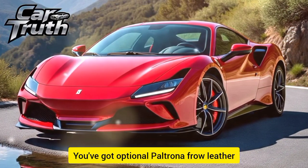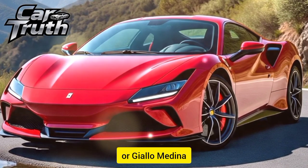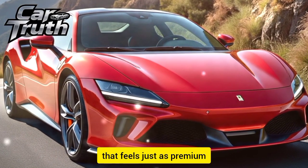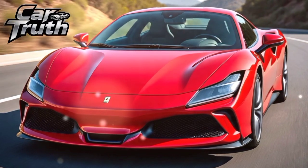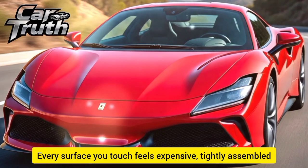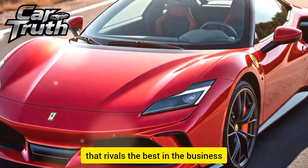You've got optional Poltrona Frau leather, hand-stitched, soft, rich, and available in Rosso Corsa, Nero Daytona, or Giallo Modena. Or go for the eco-conscious Alcantara weave fabric, made from recycled materials, that feels just as premium. Real open-pore carbon fiber trim on the dash and doors. No fake plastic here. Brushed titanium accents. Every surface you touch feels expensive, tightly assembled, and thoughtfully placed. No squeaks, no rattles, just precision craftsmanship that rivals the best in the business.